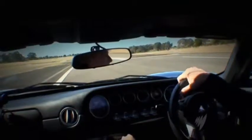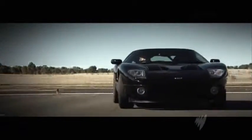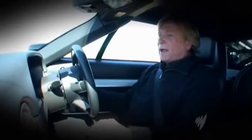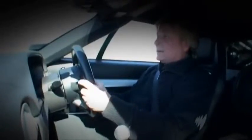It was so unbelievable, I had to try it again. This thing spins the wheels in every gear. 120, 130, 150, 160, 180, 200, 210, 220, 240, dear me.